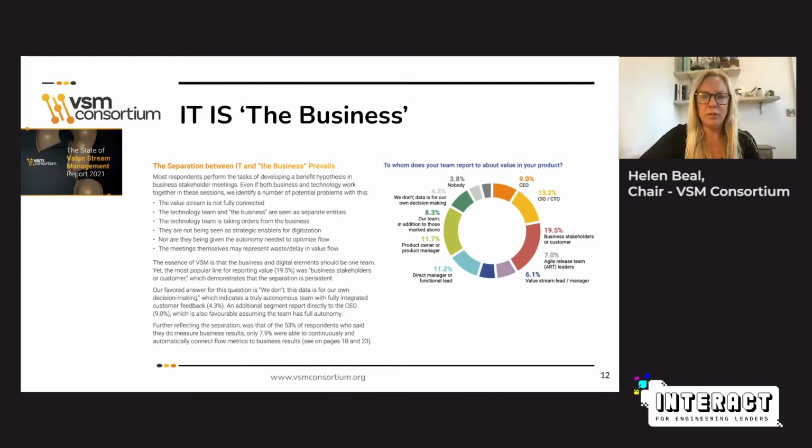They are strategic drivers. So when we ask this question, to whom does your team report about value in the product? The actual answer we think is the strongest is the one that hit 4.3%, that dark green. We don't report to anyone because the data is for our own decision making. This would indicate to us that these teams have been structured in a way that they had autonomy and were empowered to make their own decisions and own their value stream and the profit and loss around that.